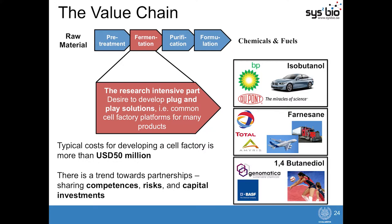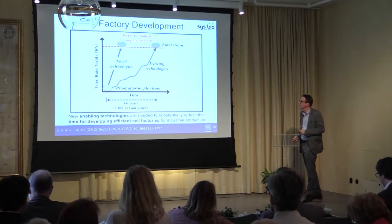And typically, it's in the range of $50 million, in some cases even more. So to overcome this problem, what is often seen is partnership, as in the case of isobutanol, BP and DuPont partnered up, Farnesane, Total and Amyris. You can see often very big companies here, actually two big companies, but also otherwise big companies partnering up with smaller biotech companies. Here, BASF and Genomatica to produce 1,4-butanediol, which is used for production of spandex. So these partnerships are made in order to de-risk, but also, of course, to bring in different competences in developing a new bioprocess.